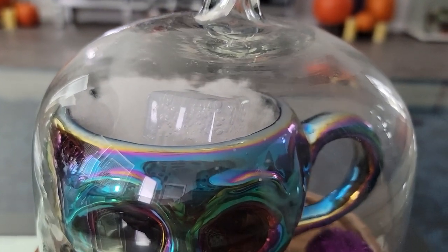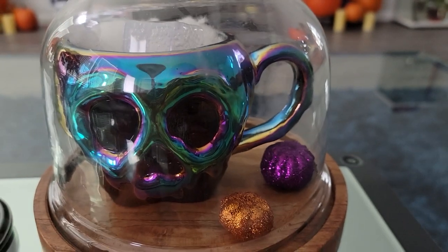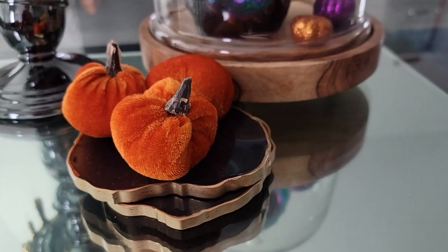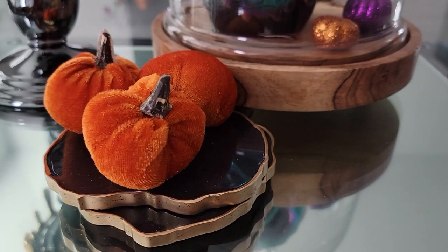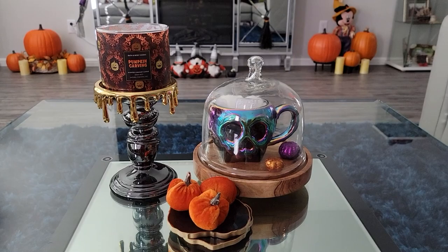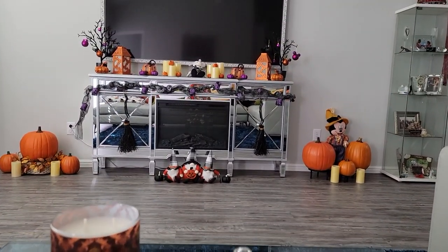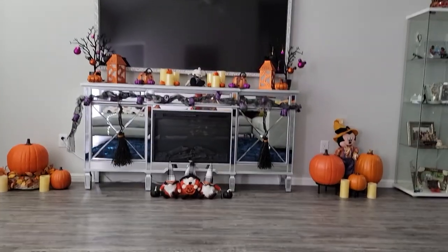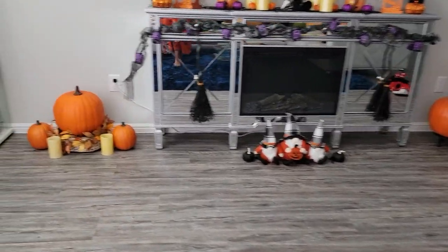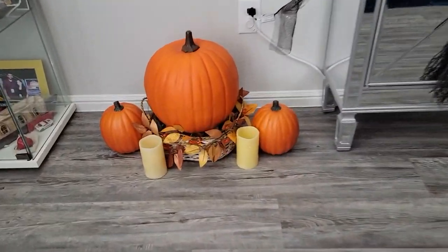And I just placed my new poison apple mug in there, and all that little foamy stuff that you see is actually pillow filling, because my pillow literally combusted in the dryer, so I thought I would make the most of that filling. And I added some pumpkins around there, and those coasters were a gift, and I added some felt pumpkins on those coasters just for some variety and texture.